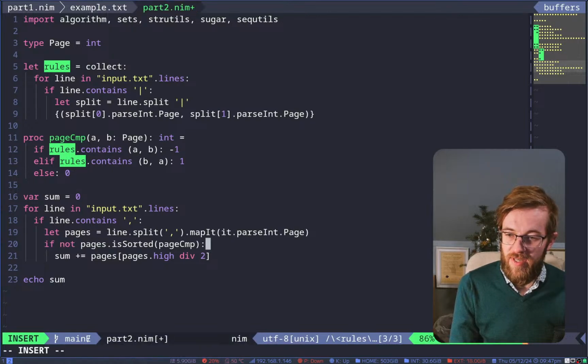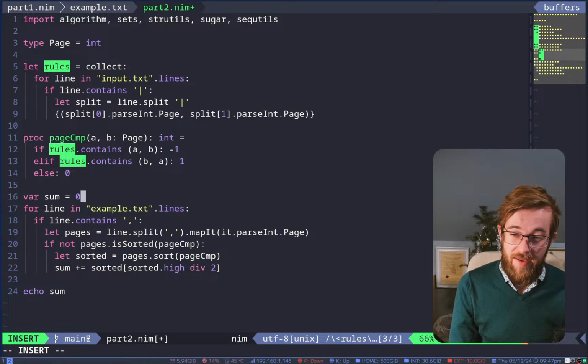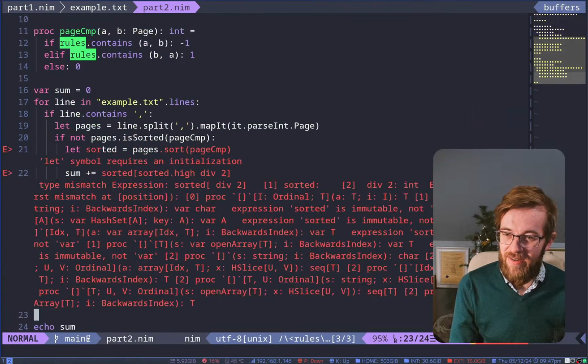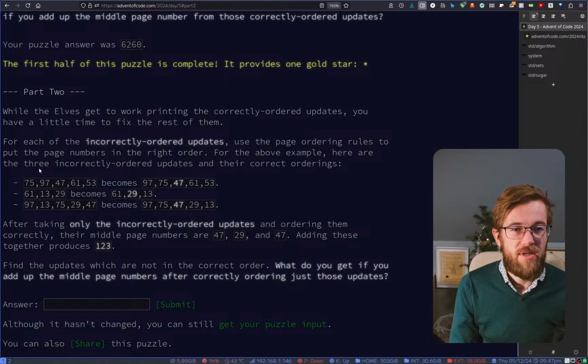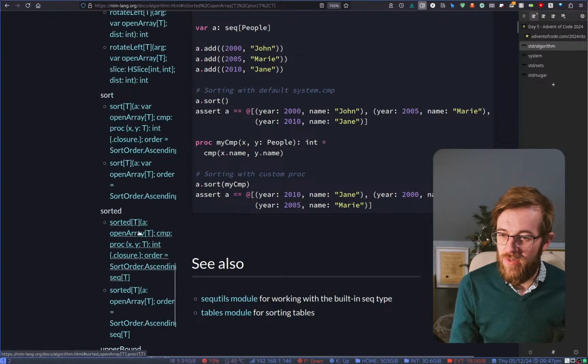We should be able to just say, if they aren't sorted, let sorted be pages.sort using page compare, and then grab the numbers from sorted. Sorted.high, the length of those should be the same. And if the sorting algorithm doesn't break in weird ways with weird compare functions, right, sort is inline. There is one which isn't, right? Sorted. So sort is inline, doesn't return anything. Sorted returns a sorted sequence.